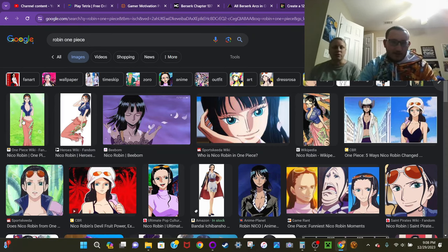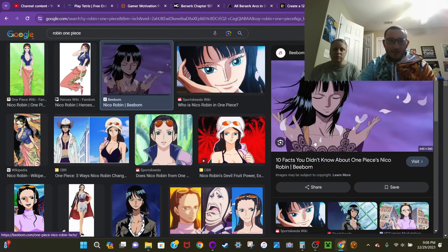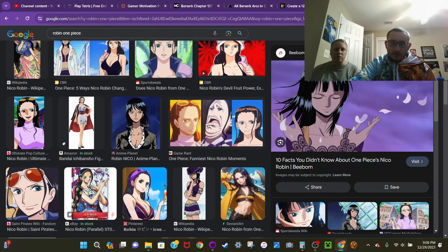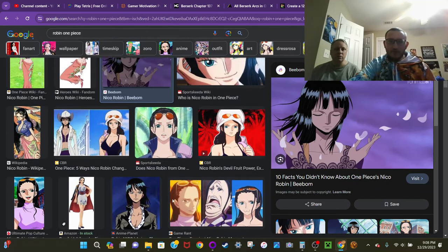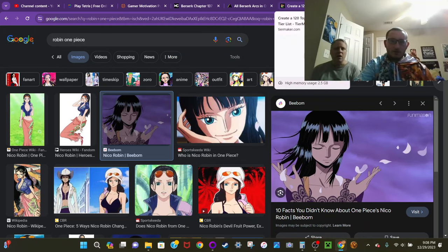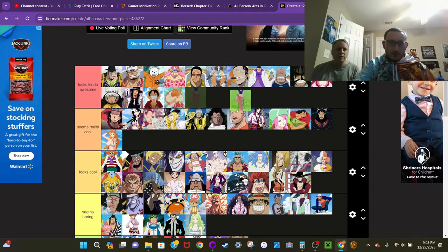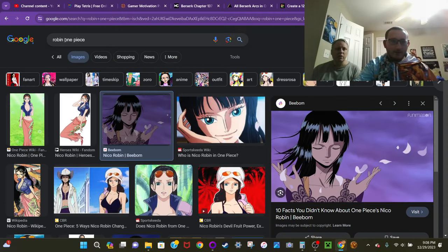Okay, this is Robin. All right. One of my absolute favorite characters in the series. Very elegant. Got the flower petals going on there. Her flower fruit basically means that she can flower a ton of hands and create extra limbs and things like that. That's a little weird, but I don't know the thing going on. Just by looks, I'll give her tier two there. Okay. Yeah.